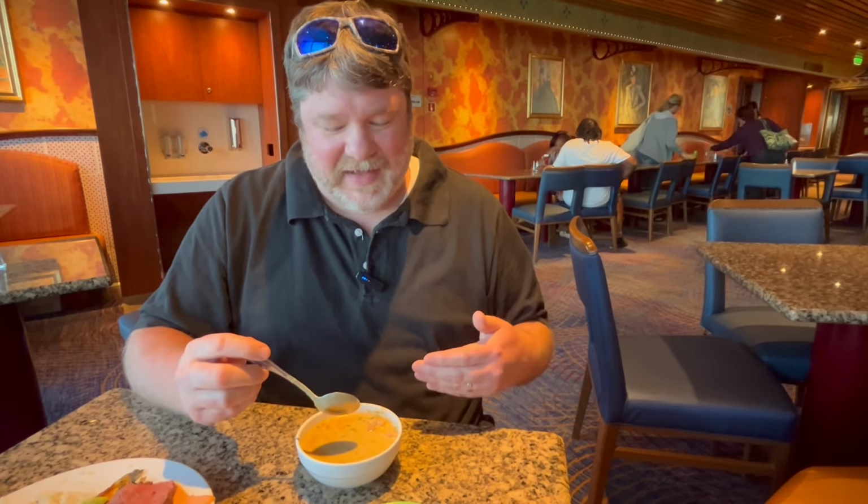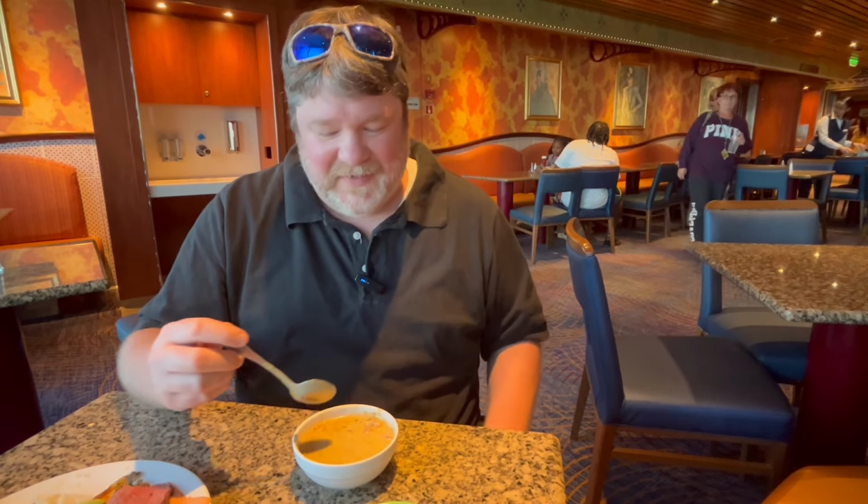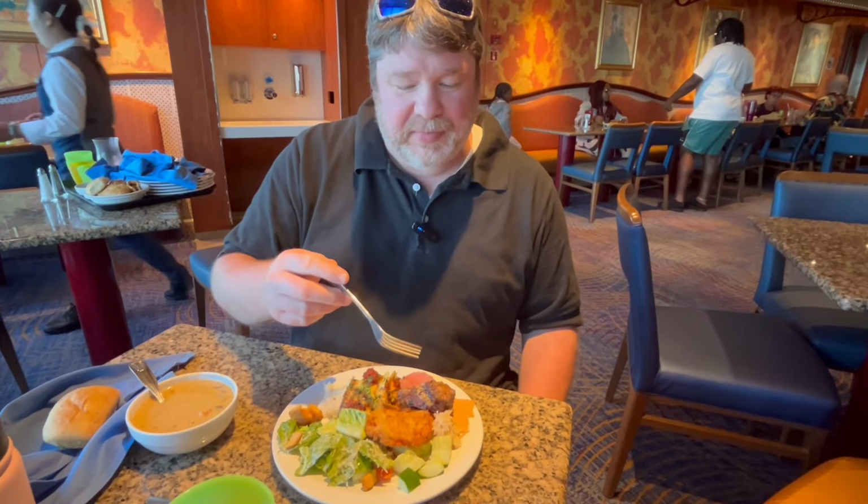Kind of the consistency of a potato soup, but it's got that yeastiness or bitterness of the beer mixed in with that cheddar. It's actually really satisfying. It's a nice thick and hearty soup. Those vegetables and spices in there, it's really good. I was really looking forward, by the title of the soup, to finding out what it tasted like, and it doesn't disappoint. So let's take a tour around my plate right here.